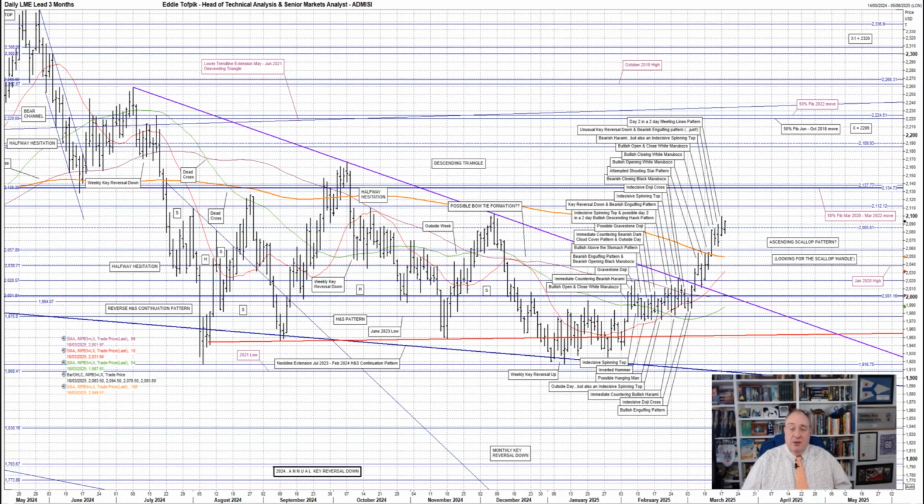Okay, so let me once more try and quash your hopes with my final point, and has been and still is to me the most important point of all. So at the end of December last year, we saw that 2024 had created here a very rare pattern, an annual key reversal down in LME 3-month lead. Hence, one should look at all things going forward this year should be seen in the shadow of this bearish longer term pattern.